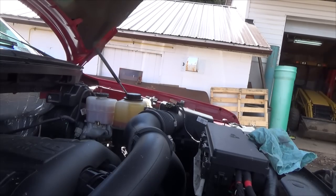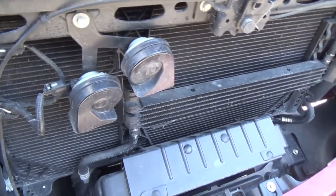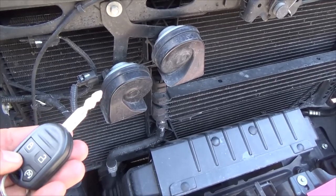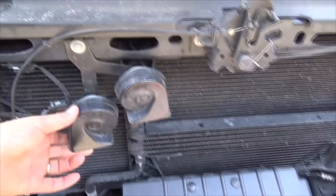Holy cow, someone's stealing my truck. I didn't expect that to happen. And I had to put my key away already. These noisy things right here. Hey! Noisy. At least they're nice to get to when they screw up. You can get in there to replace them.